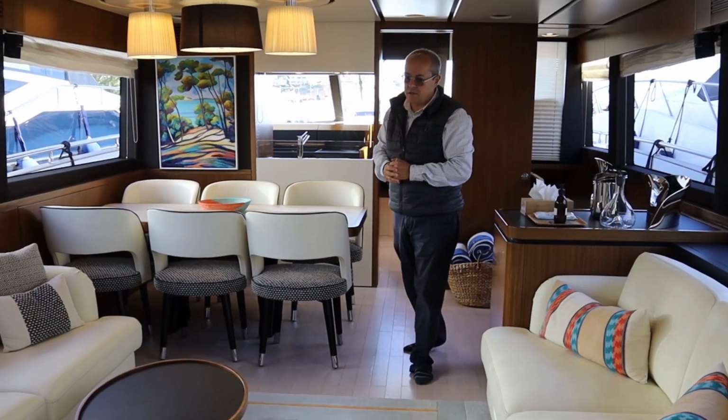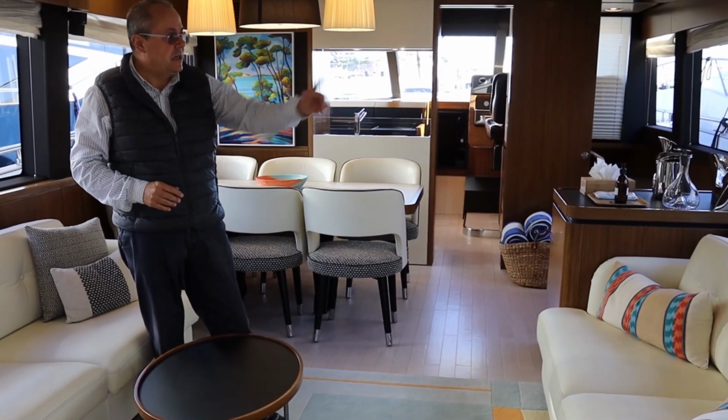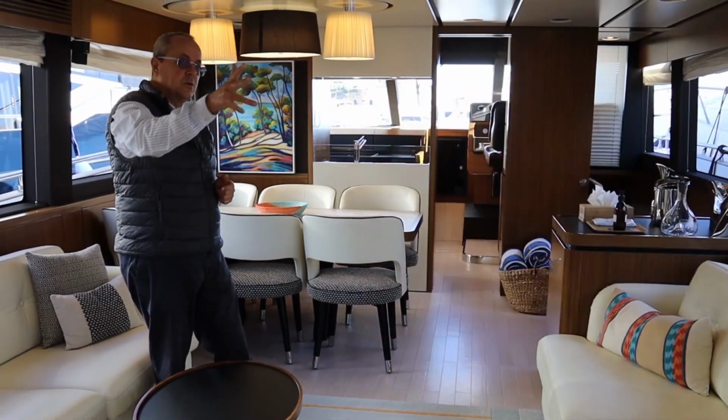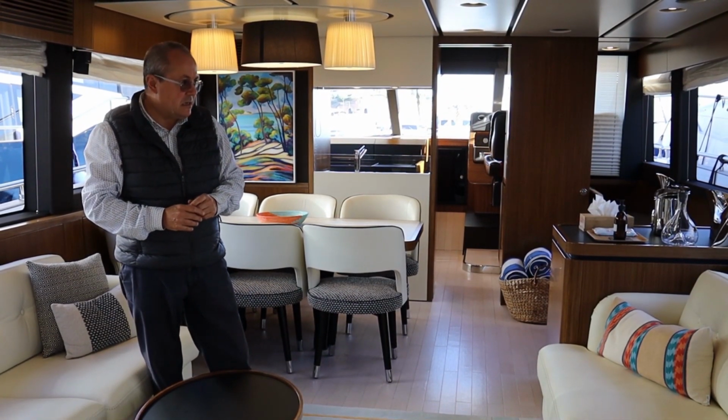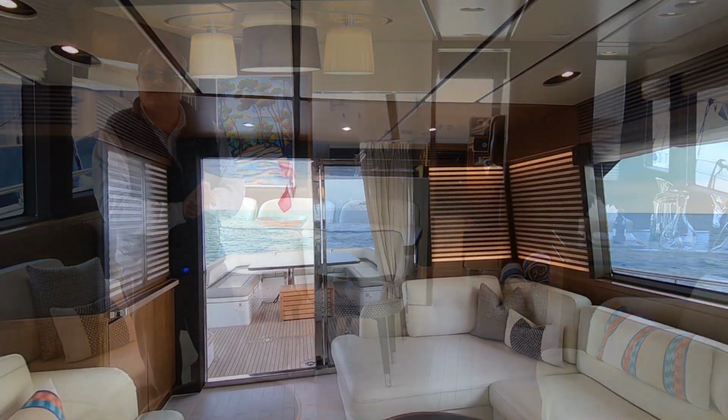Nice lighting arrangements, good social seating across the boat, something I always like to see. TV pops up this side. We've got fridges, we've got wine coolers, we've got drinks units. You're not wanting for much in a space like this. It really is super.